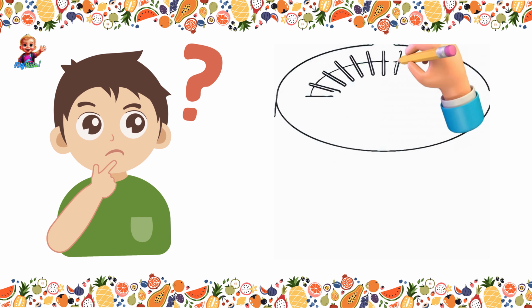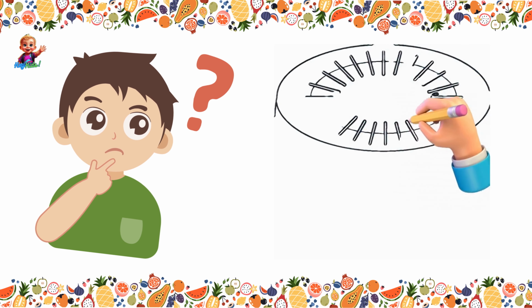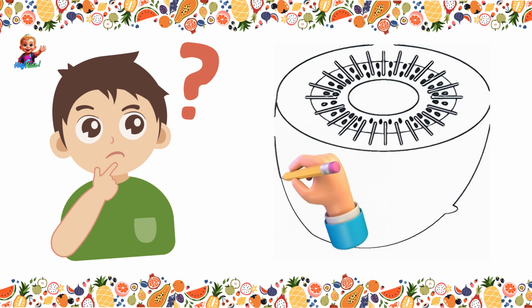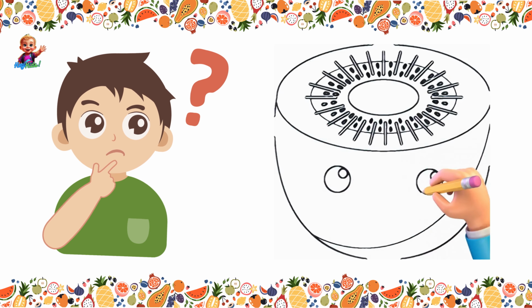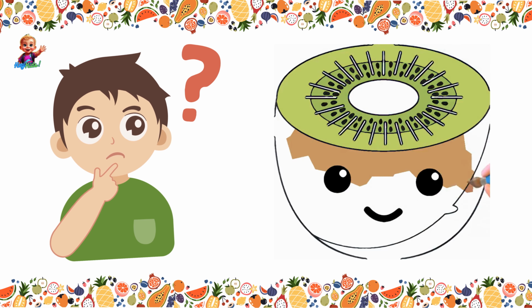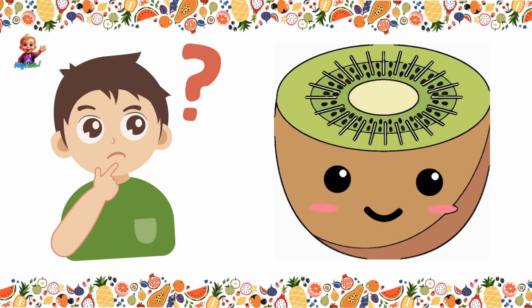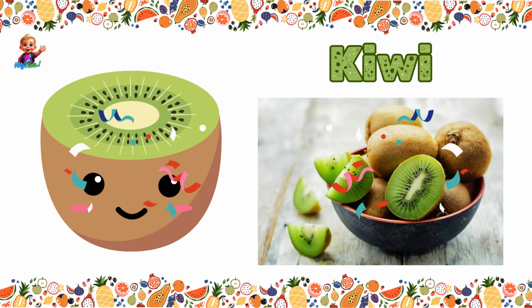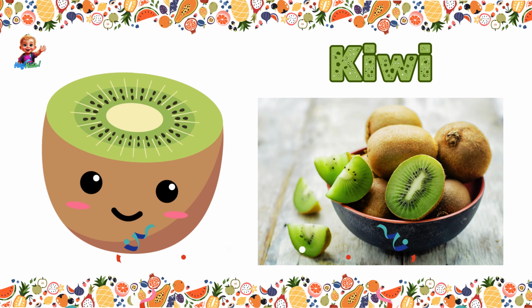This fuzzy brown fruit has a bright green inside. What could it be? It's a kiwi. Kiwis are sweet and tart. They look so pretty when you slice them.